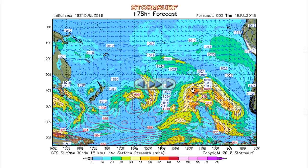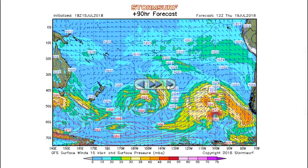Mexico, Central America, you get the drill. Sideband energy for Hawaii, but Hawaii will not be the primary focus. Anyway, roll this out, continue.